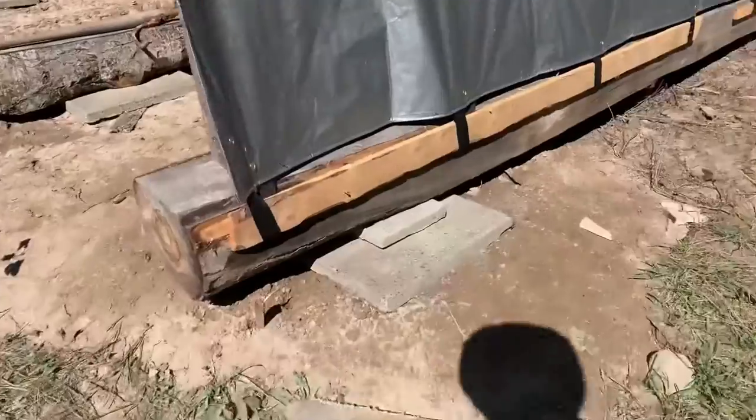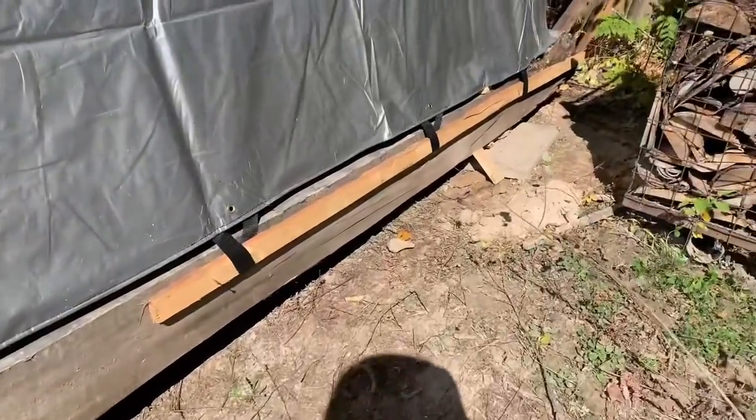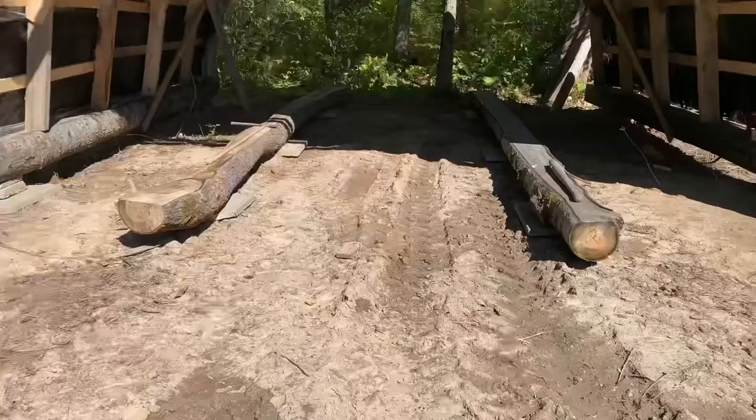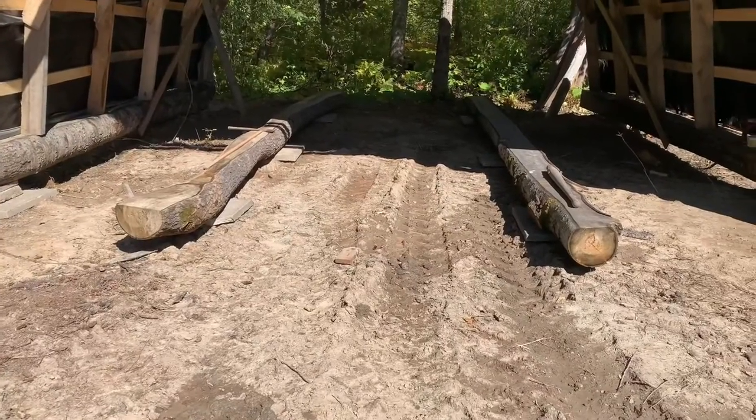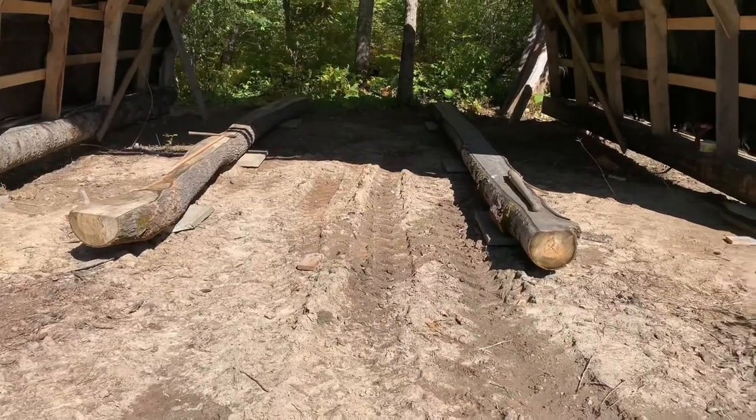Always have this nailed to the bottom, and so the wind won't pick it up. We got the beams leveled and in. We used the tractor, that was pretty cool.